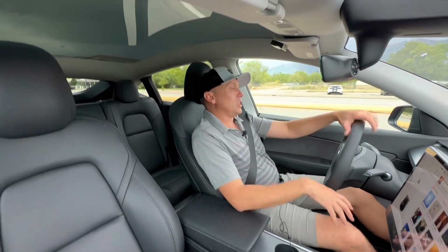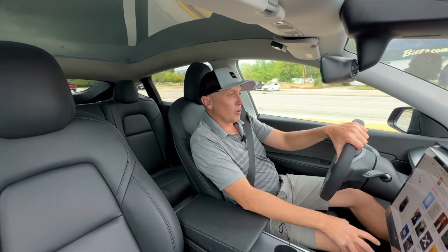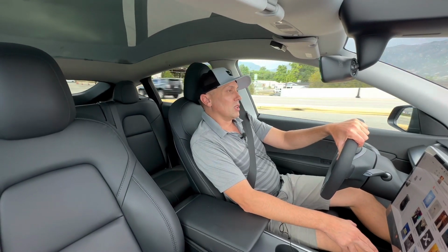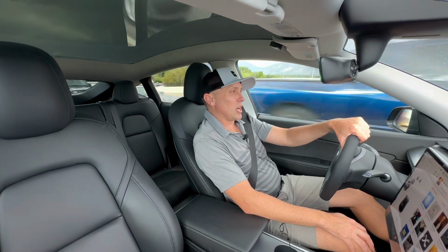But they're a big bulky adapter to fit into the CHAdeMO. The CHAdeMO was like the adapter that would fit for the Nissan Leaf. The Nissan Leaf kind of used that adapter, and so a lot of these older, faster charger systems are set up with this CHAdeMO.